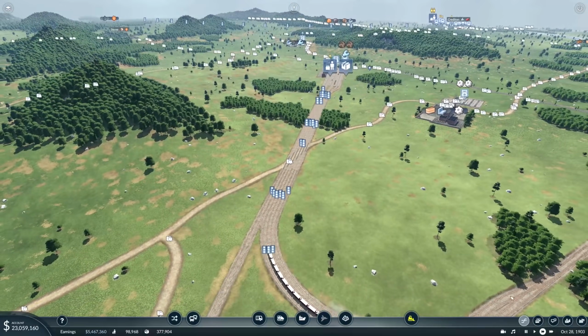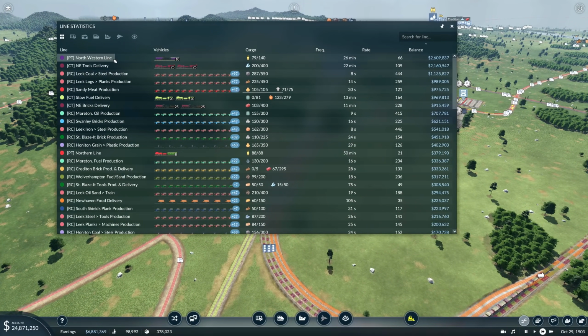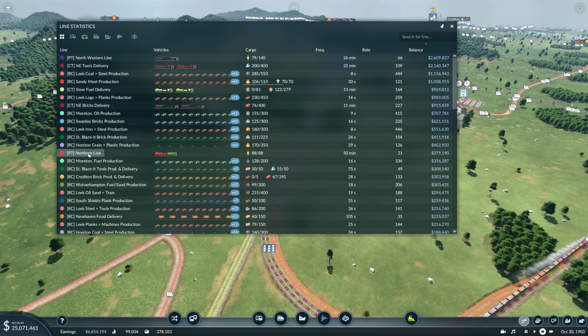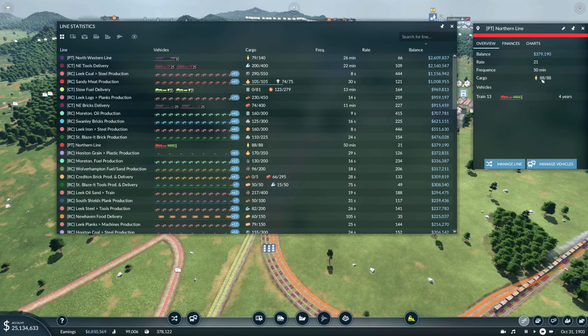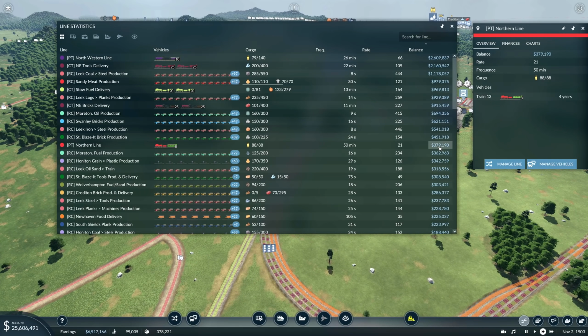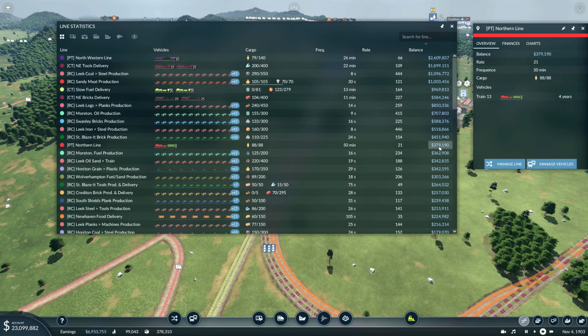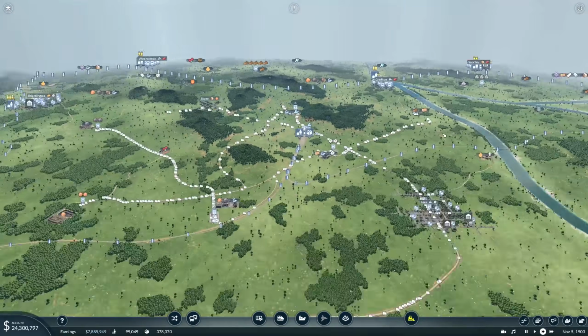And if we take a bit of a look at our lines, we can see the Northwestern line is doing all right. And what's even better is that the Northern line is starting to do pretty well. Now, it's only sitting with $379,000 in balance right now, but it was sitting with about $1 million to $2 million not that long ago. I have been playing a little bit of this between episodes. I'll show you what I've done in just a second, but this is kind of a big deal because the Northern line for the longest time was not doing very well.